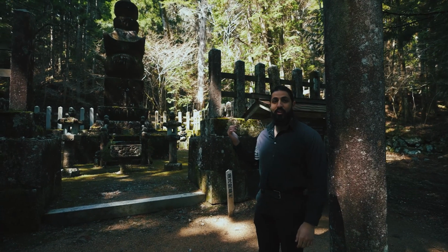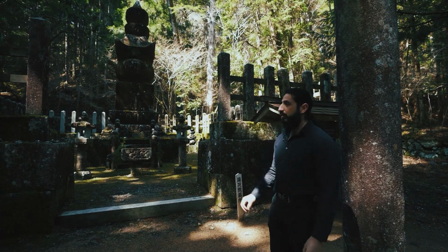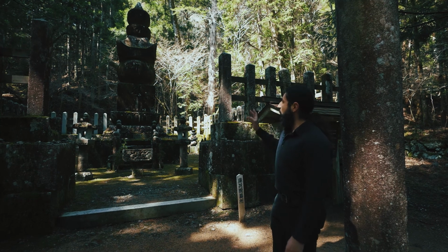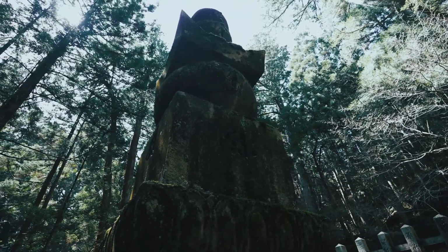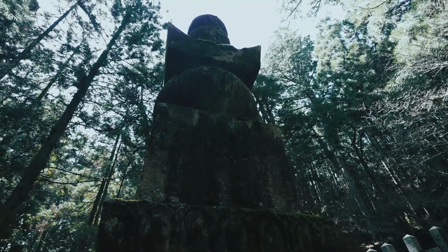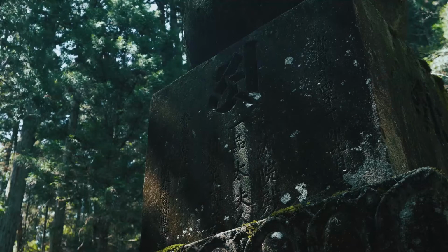This is Okunoin's largest Gorinto. As you saw in Okunoin, there are a lot of these smaller versions that had the different tiers to it. But this is the largest one in Okunoin, and each tier represents a different element that the world is made out of in Buddhism. So you have earth, wind, fire, water, and then the top one is space, so it's nothingness. So that's an extra element in Buddhism.